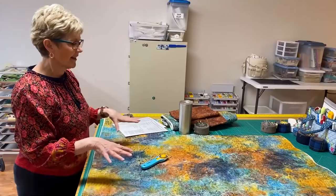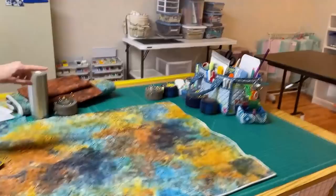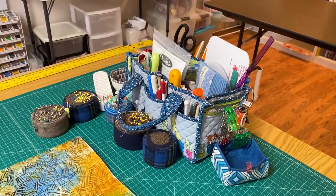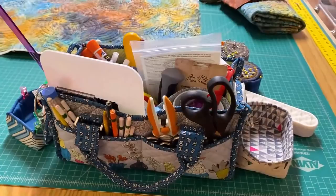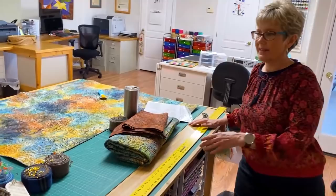I always keep on that end of the table my catch-all caddy with all my tools and supplies in it, my Contain Yourself and Petit Four basket with Wonder Clips, and my wool pin cushions that I made using our pattern from the Needle Case and Wool Pin Cushion. That way I always know where my tools and supplies are as I'm working, because that's way down at the end of the table.